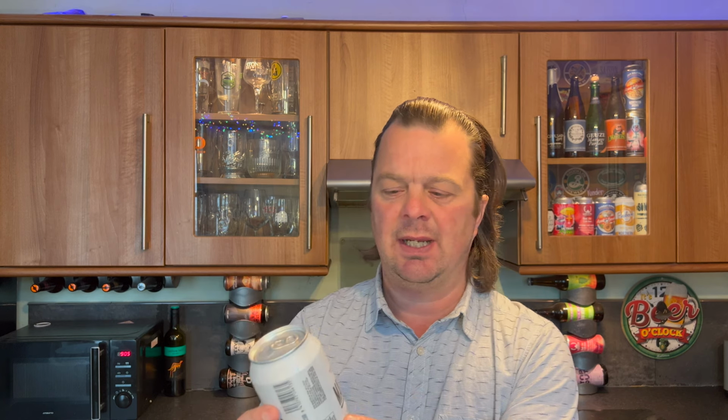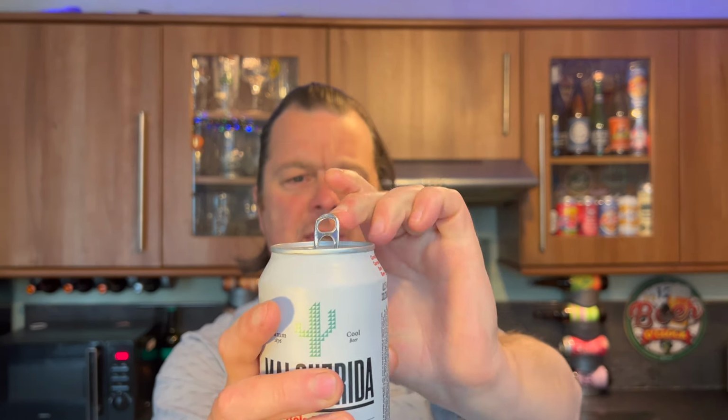But this has been brewed with... I had to have a little look at this because it's online. There's a lot of Spanish language on here. It's been brewed with a Jamaican flower. And this Jamaican flower is apparently, well, they used it to centre it around Latin food, spicy food. So without further ado, let's get it out into a glass, see what we get.